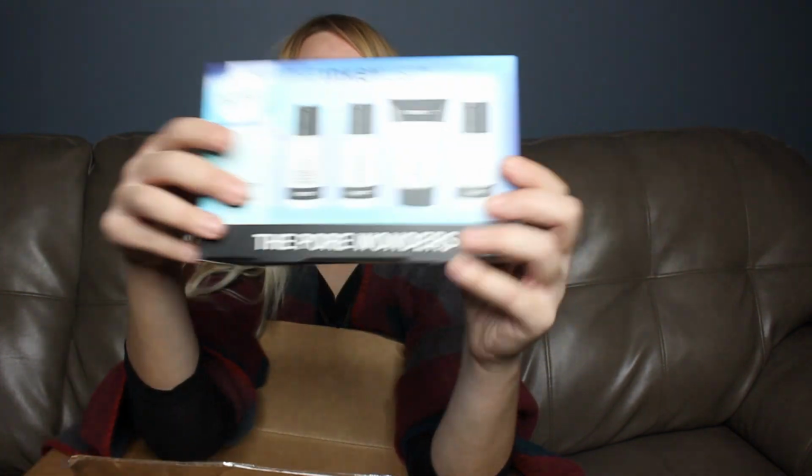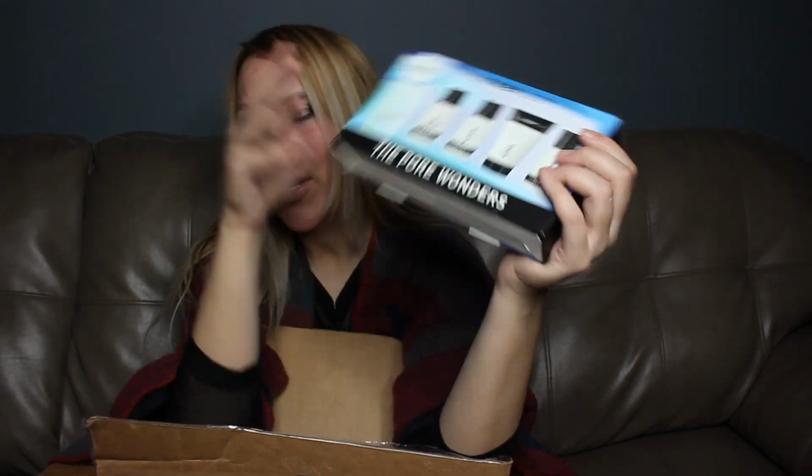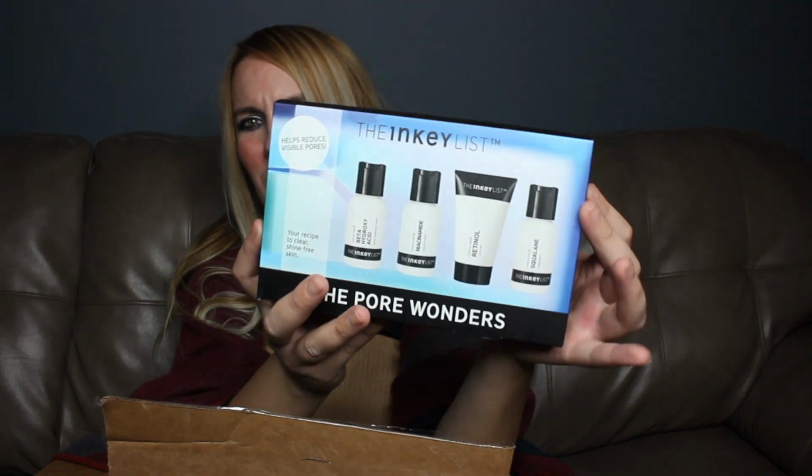Next thing, this is exciting. This is called the Inky List. It has beta hydroxy acid, niacinamide, retinol, and squalene. It's supposed to help reduce pores. I need that right now. I bought some sort of drugstore product line, like a soap and a scrub and an acne fighting cream. This is more higher end, but I wanted to try something of higher quality again. So that's that set. I guess they have what it is, how to use it, all the ingredients in there. It looks basic, but it's to the point, sophisticated. So it's kind of cool.